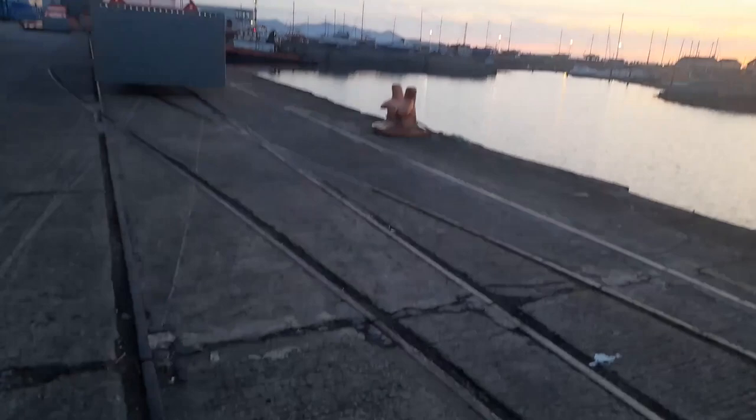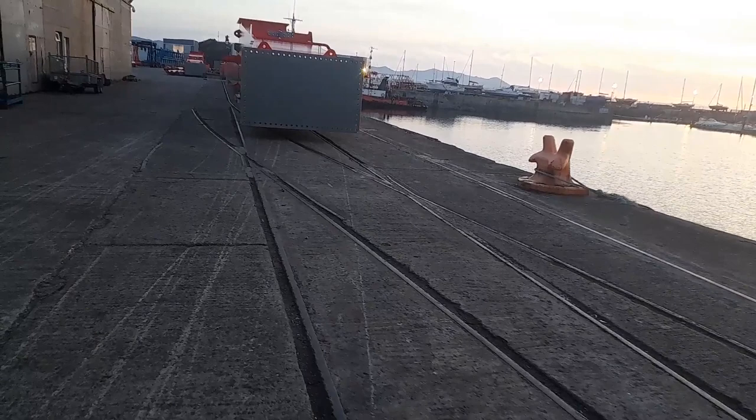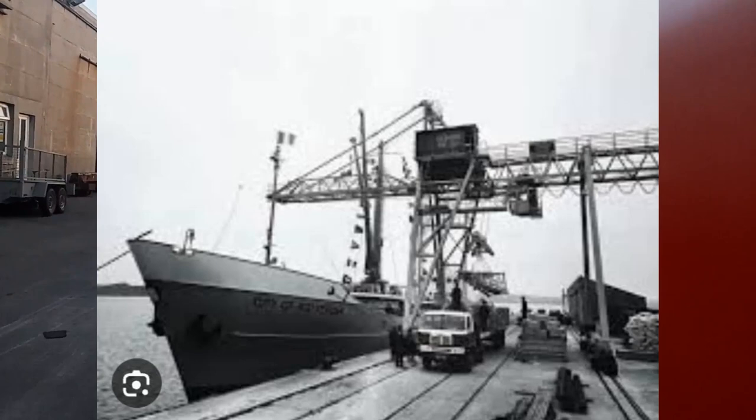See all the lines here on the ground? Two in, is there two in? There is, and there's two out, and there was also another line here. There was a crane on the pier. Someone said it ran on the tracks, but I know these are train tracks, but it is possible that the crane that was on the pier at one time might have run on these tracks as well.